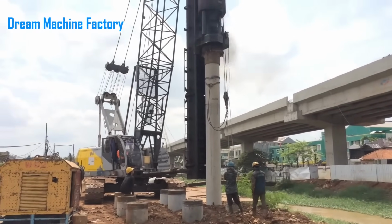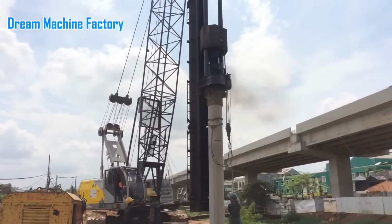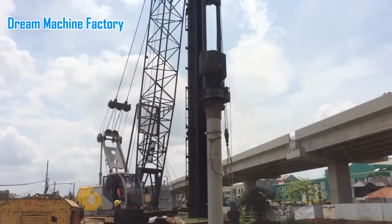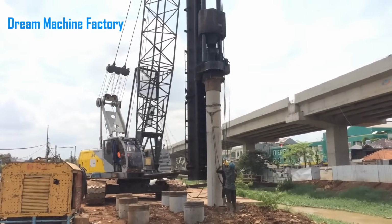Pile installation. Once the preliminary work is complete, the pile installation begins. For driven piles, large pile drivers are used to hammer the piles into the ground. For bored piles, a drilling rig is used to excavate deep holes into the earth, after which they are filled with concrete and reinforced with steel bars for added strength.